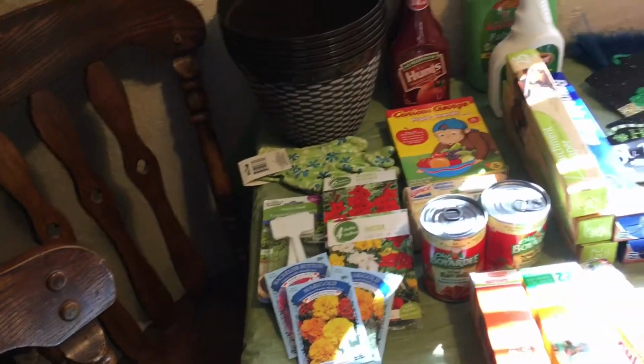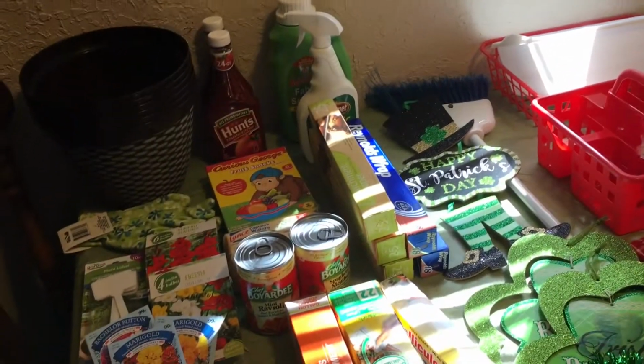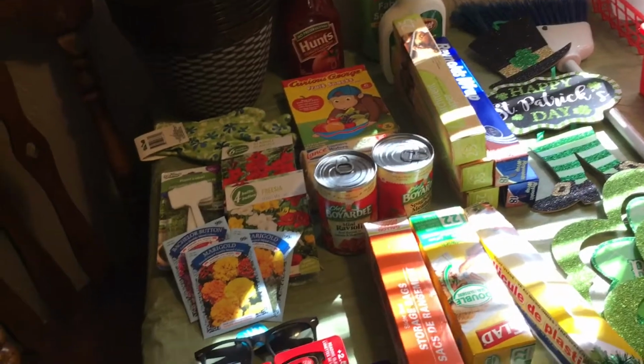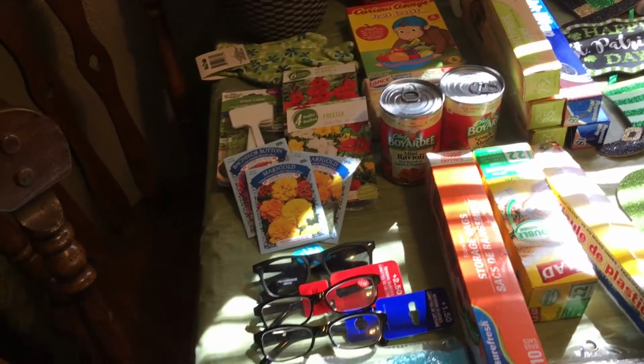I'm replanting herbs. The plants that are in my windowsill, normally I'm getting ready to repot those. They're just looking very sad. So I've got some fertilizer and some rabbit manure. I'm going to repot those.